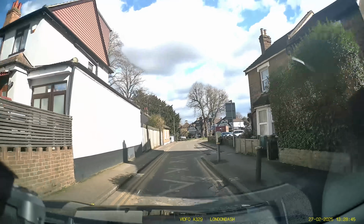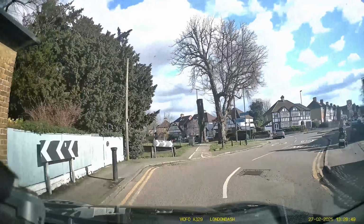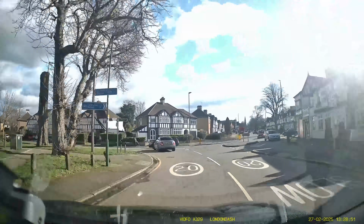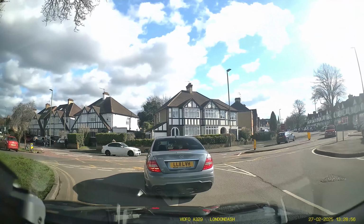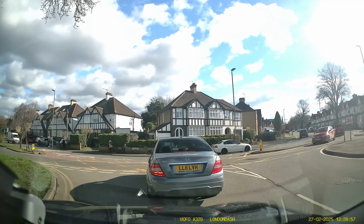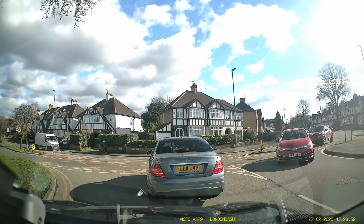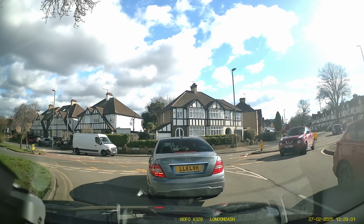We start this one off with a bit of a nothing clip really. It's just try to indicate you're turning left, try to indicate so other people can move if you indicate. It's really not that difficult. The car in question here, why not just put an indicator on? It's not that hard to put an indicator on. It really isn't that hard. And yes, I'm clapping.